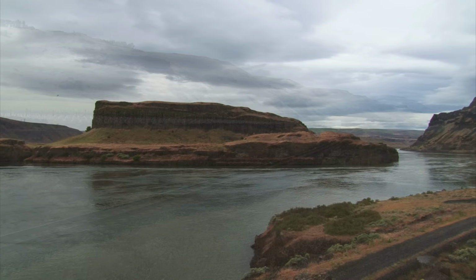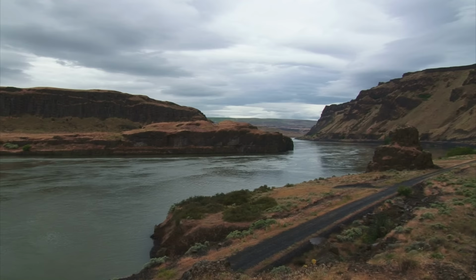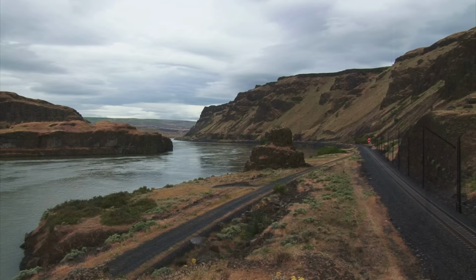The Fallbridge sub continues past Miller Island on its way to Wishram. Here we can see the original SP&S grade to the left as it joins the new alignment near milepost 110. The signals are lit all red, telling us an eastbound has just departed Wishram. BNSF 5506 leads an autorack train below steep cliffs as it follows the Columbia upstream.